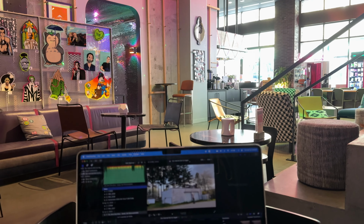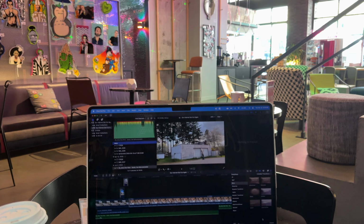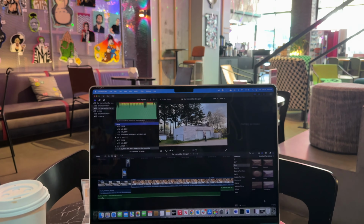So I'm just sitting here on another business trip, just wanted to get a little bit of work done. And I just wanted to highlight how awesome the 16-inch MacBook Pro is if you are not going on an airplane. It's just been absolutely phenomenal. And I just want to talk about it just a little bit more.